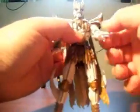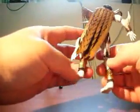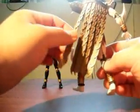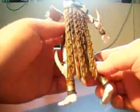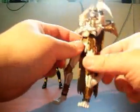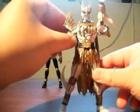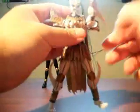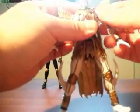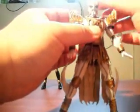And something else I notice here is that I'm looking all around on the figure, and I don't notice any of the common manufacturing flaws that we see in some other SH Figuarts figures, such as visible nub marks or seam lines where the molding of the parts have been done. I don't see anything like that. So this is definitely a product in the line that has seen a higher level of care, I'd say, in the production, in the manufacturing of it.